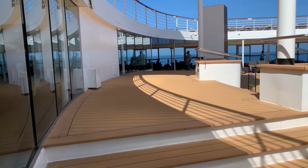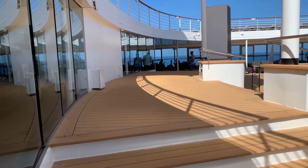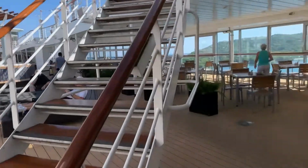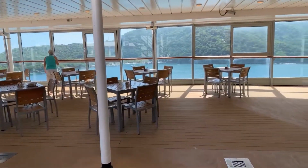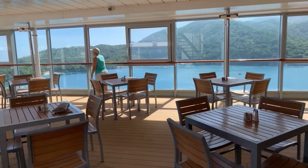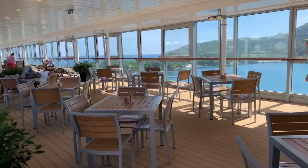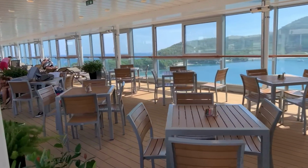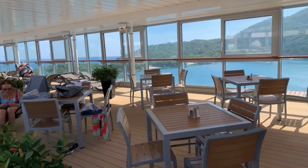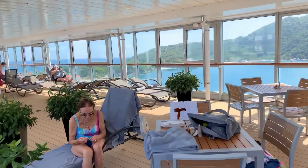There's a stage right here, and every day they play live music. And last night they had the moonlight party, or the white party. So they had live music out here. And there are tables and chairs here to sit and eat. So if you want to grab a bite to eat while you're up here, bring your food out from the buffet, you can do so.